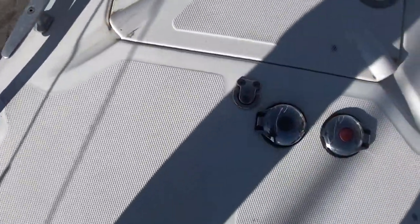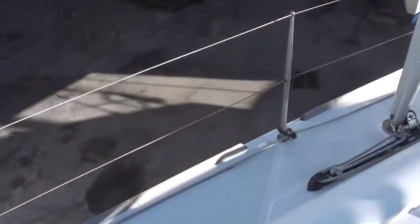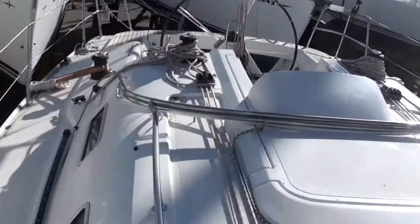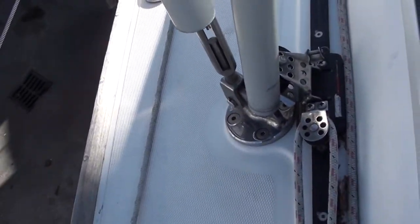I have a problem with this one because it's a boat that has been used for regatta, so probably the bush bit. Okay, this is okay, but let's check the left side. It's not in bad condition.